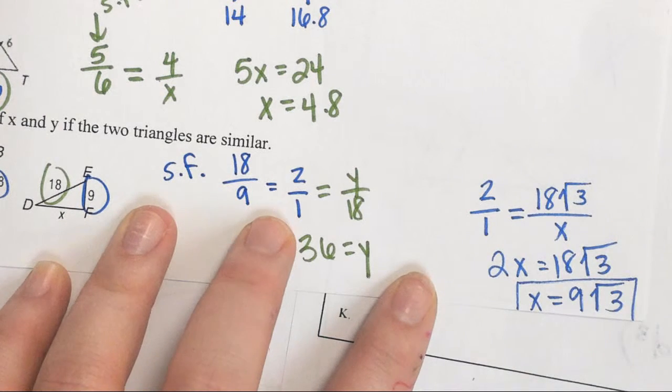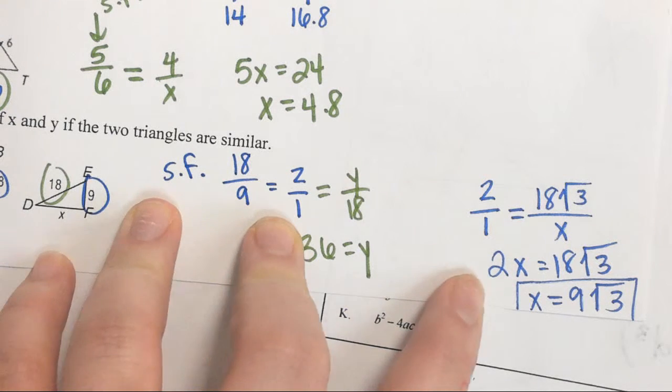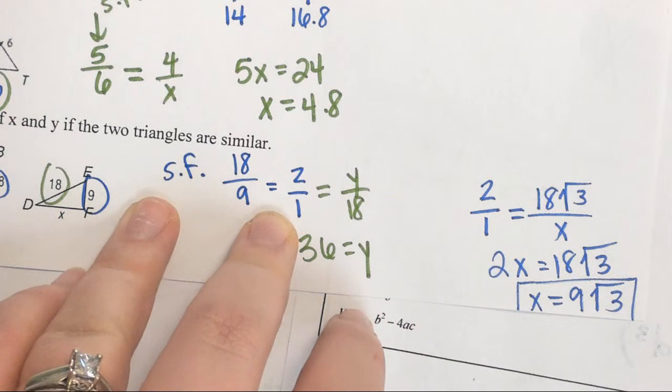But if you type it in your calculator and you got 15 point something or other, Sierra got the same thing and our decimals matched. So you would be fine.